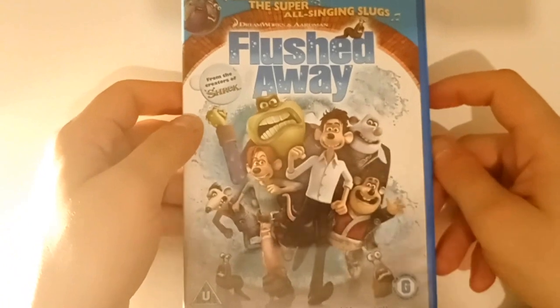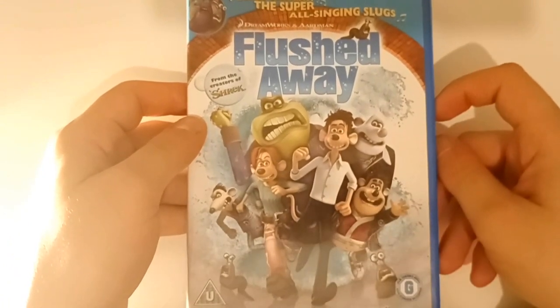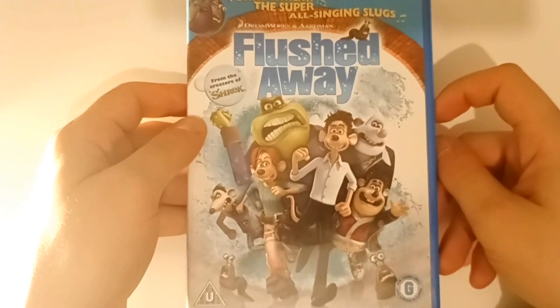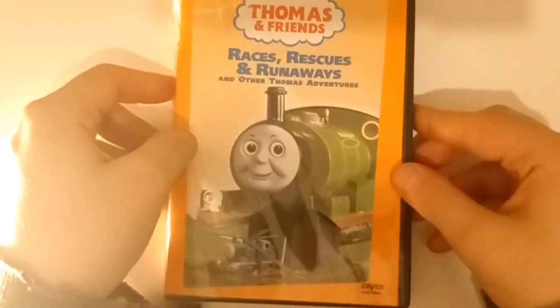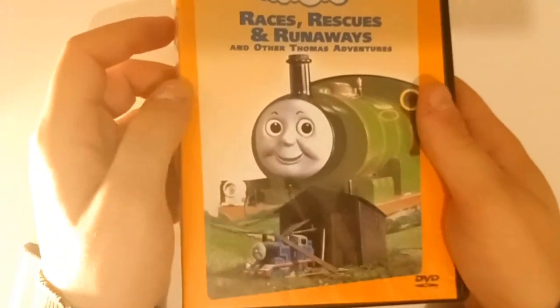Flushed Away, another DreamWorks movie, from the creators of Shrek. It's a thing. I haven't watched it in years. So, hey. Races, Rescues, and Runaways. This thing has been battered. Look at this. Oh, man. I don't know what happened. What happened here?